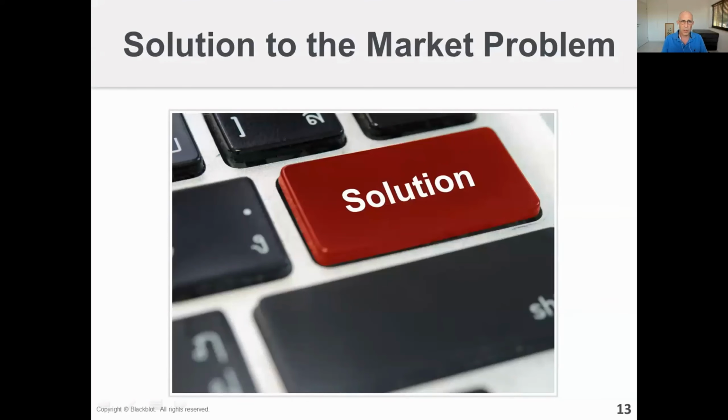First, we need to realize, of course, that the product is a solution to the market problem. The product, by merit of its feature set, is the solution to the market problem, which customers obviously want to solve. So this means that any given product feature set has a direct bearing on the product's chances of achieving marketplace success. So selecting the right feature set is important and can lead to having the right solution to the market problem.